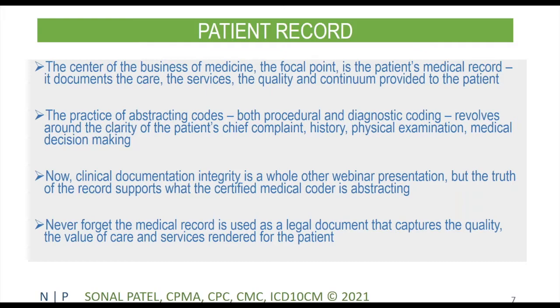Now, clinical documentation integrity is a whole other webinar presentation I can give, but it's that truth of the patient record that truly supports what the certified medical coder is abstracting. So that clinical documentation has to be really well documented for that coding to be abstracted with accuracy. So never forget the medical record is used as a legal document that captures the quality and value of care and services rendered for the patient.